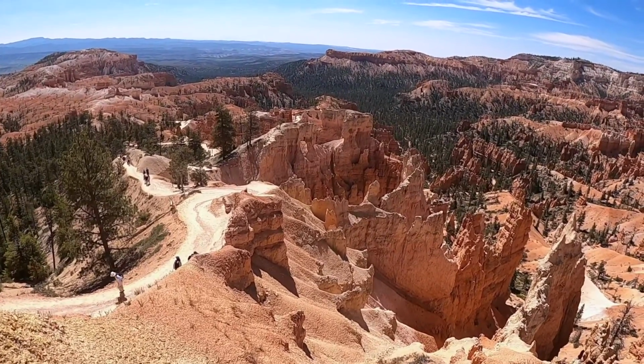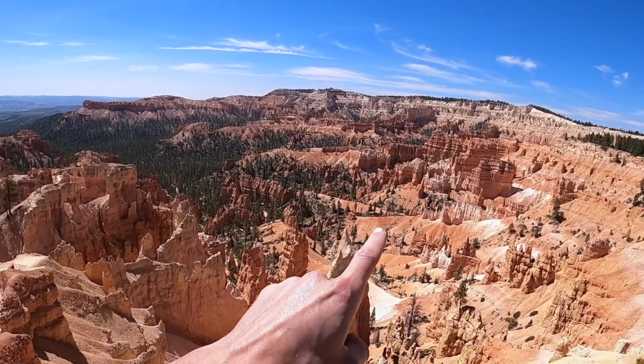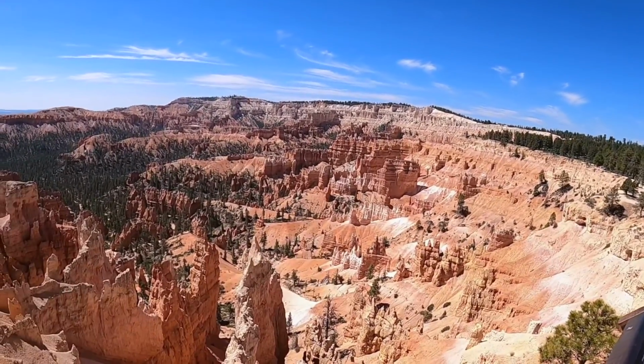Alright, so this is a pretty good view of where we're hiking today. We're going to be going down here and looping around. We'll be coming up over that way.